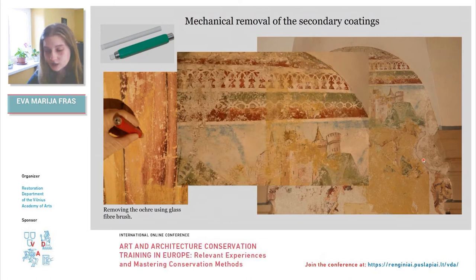Here is a close-up picture showing very little or no damage to the original painting. This method was used on all the areas on the wall, and it took a lot of time. You have to use safety glasses, gloves, and a protective mask because there are very small glassy parts flying in the air, which you should not breathe. As I said, it works like an eraser, so you wear it out and have to replace the fibers.